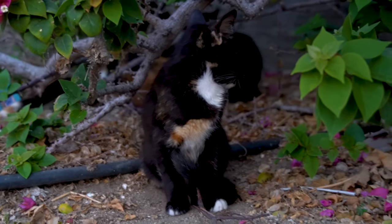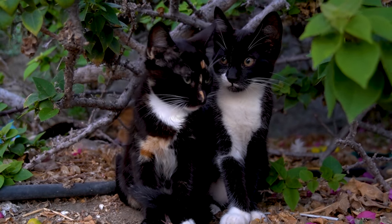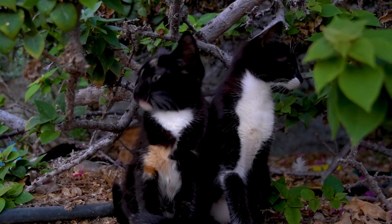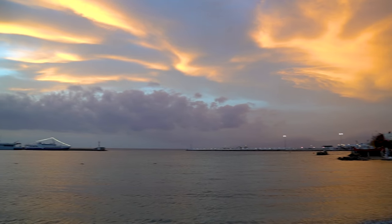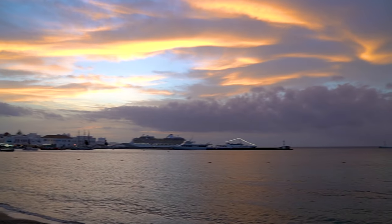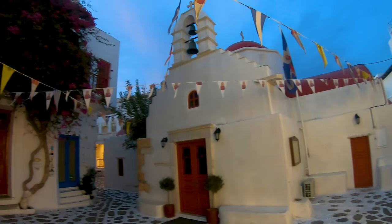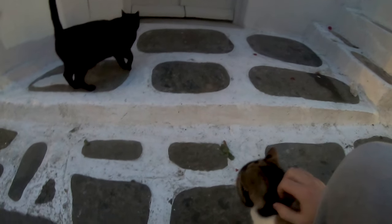One reason for me are the cats. Of course, there are a lot of stray cats in Mykonos. Mykonos is famous for the stray cats. And the good thing is, a lot of people are taking care of those stray cats. So they receive food, and also they looked quite healthy. They were very trusting, so it's very nice. You can approach those stray cats without being scared of them. As you can see here, they are all very trusting and tame and kind.